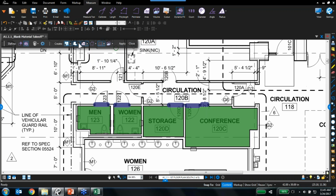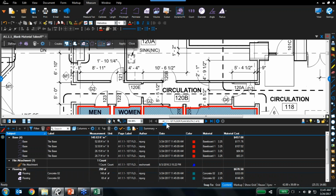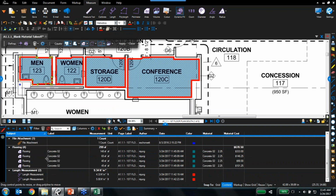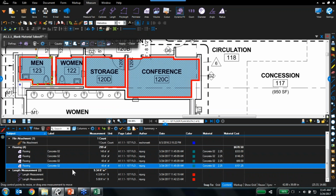So I've got 2 measurements, I've got my space, I'm going to hit apply, and Revu is going to take care of doing all of those measurements. So it's come through and measured all those rooms. If I come into that markups list, here are our 4 baseboard measurements. Here are our 4 flooring measurements, all taken there.